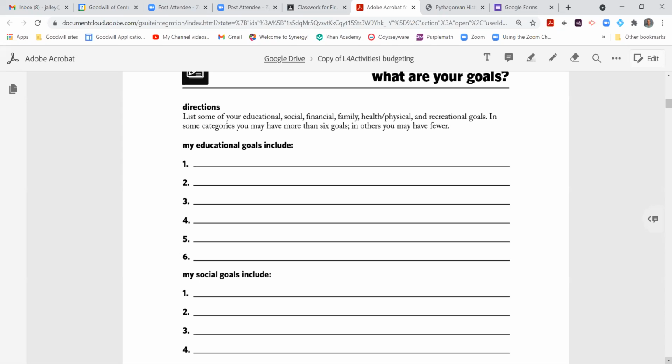So saying you want to save for retirement, that's not really a goal. But saying I want to save $75,000 by the time I'm 55 for my retirement, that's a very specific goal. It's measurable. It has a time limit on it, and you can determine if you've actually met the goal or not. Budgeting is a lot like that, because your goals are going to help determine a lot of how you prepare your budget.